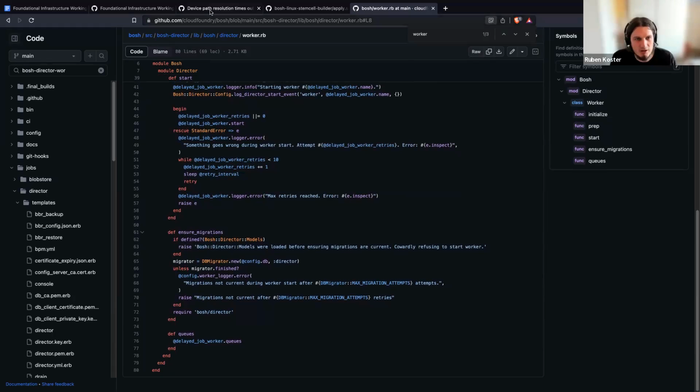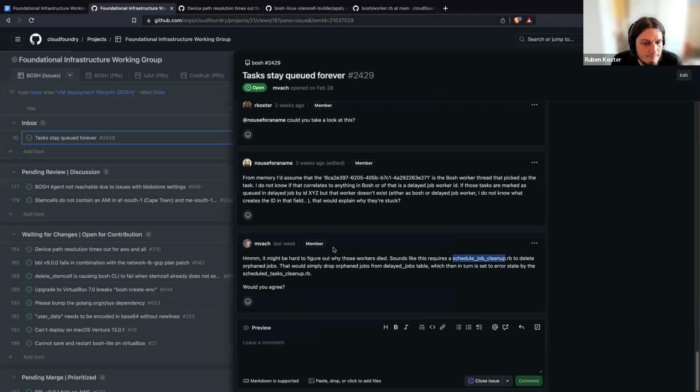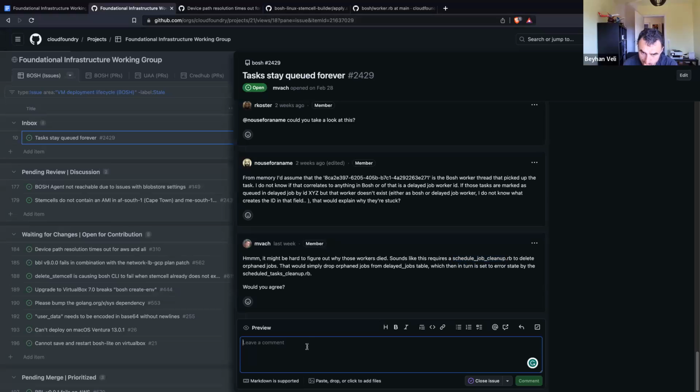So what we would need is some proof that a worker died without cleaning up, right? Yes. So the working theory basically means that if there's a task being processed and you just kill the process and Monit would start it back up, then you would be in this state. So we need that to validate that there is no worker with the ID which is marked in.